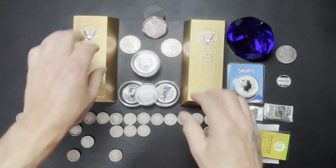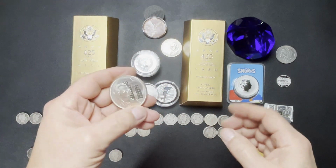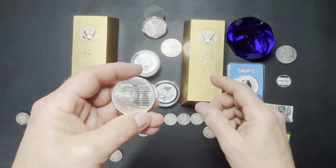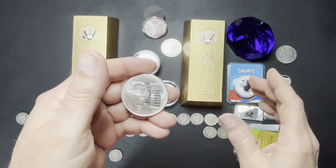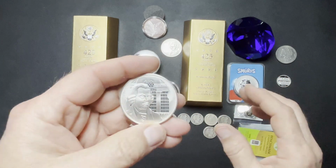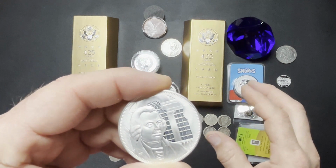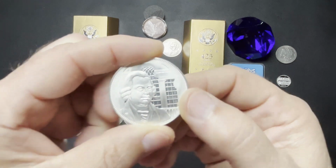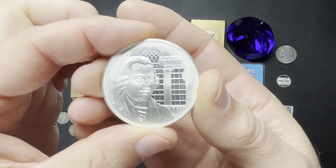All right, up next, got a couple of these items here. These next two, this one and this one here, these were put out by the Franklin Mint. They did these between 1972 and 1976, and they ended up doing 56 of these medals in sterling silver to honor the 56 men who signed the Declaration of Independence, which I think is pretty cool. I like Franklin Mint stuff.